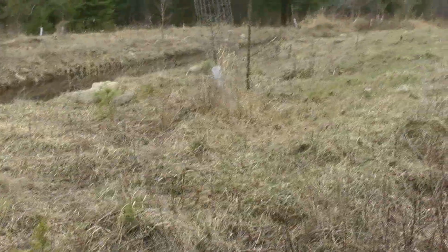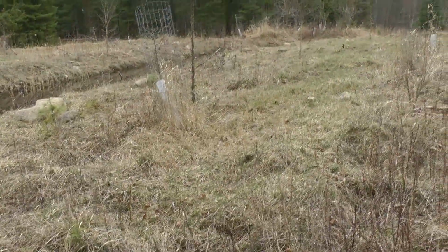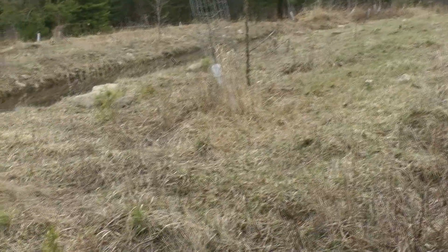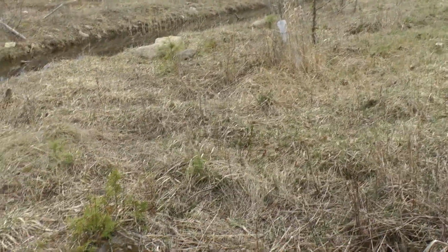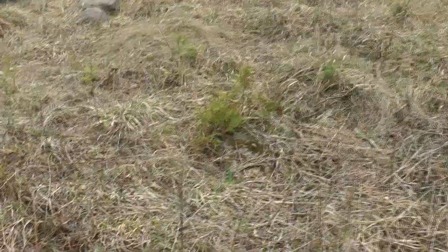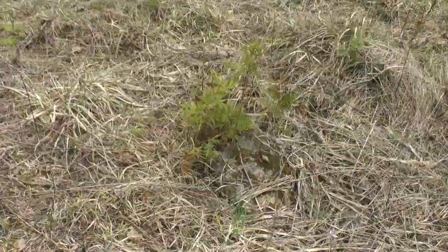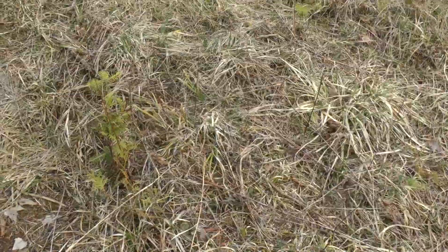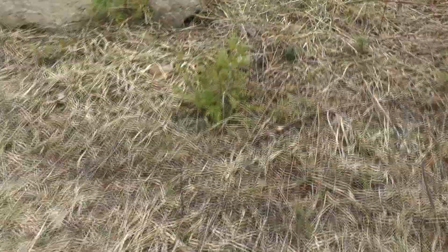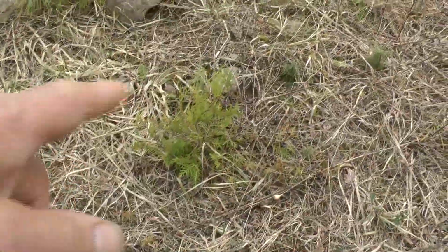So I saw, what am I going to do with this field? Now the top part, I've been cutting with a string mower and doing experiments with having deer eat the canary grass in the fall, but now we're getting a lot of cedar shoots. That's probably just as good as clover. That'll bring the deer in. You can see how it's disfigured. The deer are already eating on it.